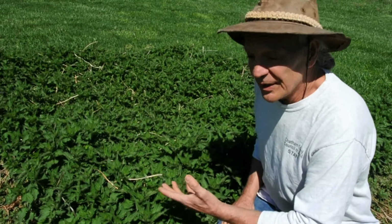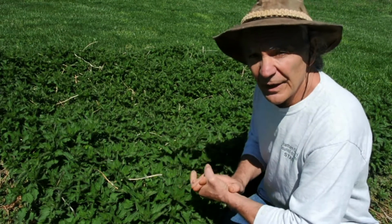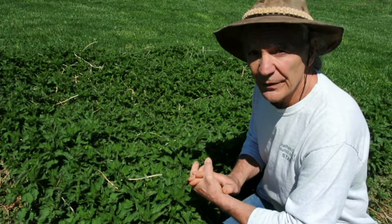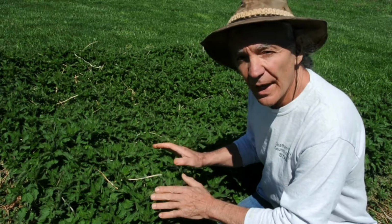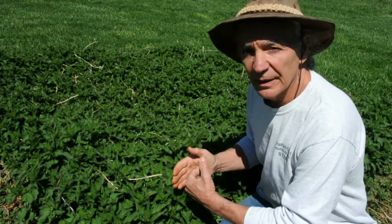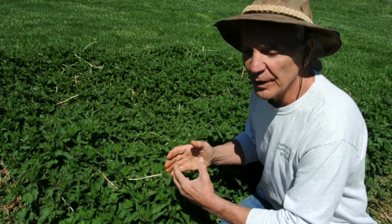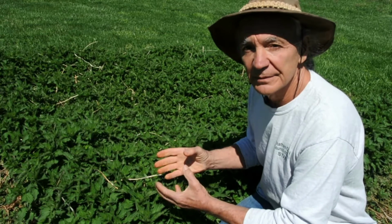Now you might be thinking to yourself, why would I want to pick a plant that'll sting me? Well, it turns out that stinging nettle is a really, really nutritious vegetable. And the best part about it is when you take the leaves and you dry them, or you cook them, it takes away the sting. And then all you have left is a really nutritious, really delicious green vegetable.